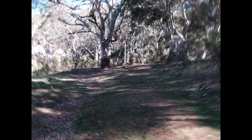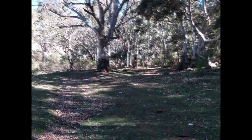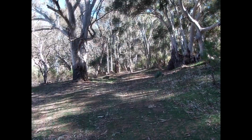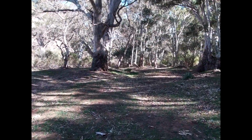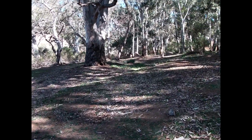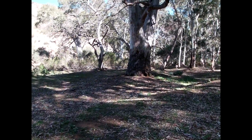So there's a few scratchings around here. You can bring your dogs and that down here as well. Wanted to keep them on a leash, I suppose. Some kangaroo droppings there. There's lots of kangaroos around this area. So I was hoping to see someone could walk in through here. There's a rope up in the tree up there. The green rope.